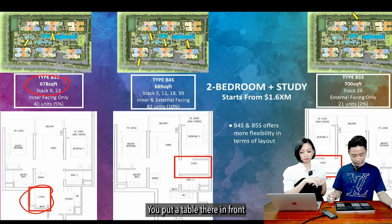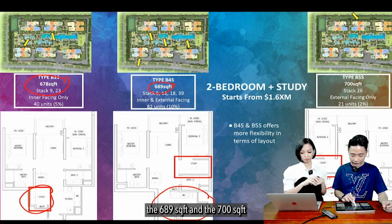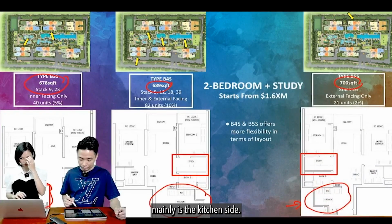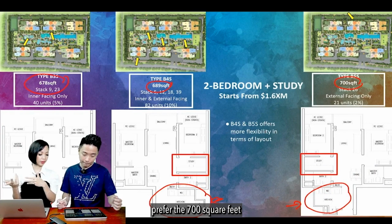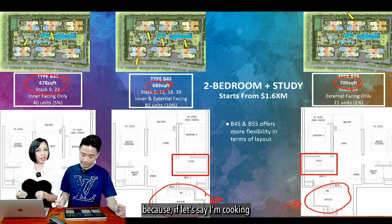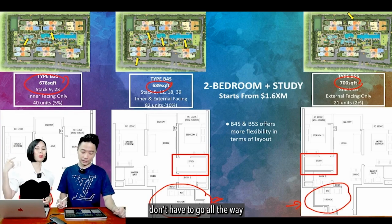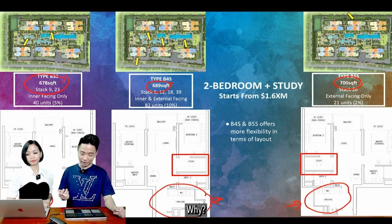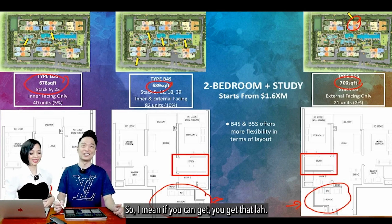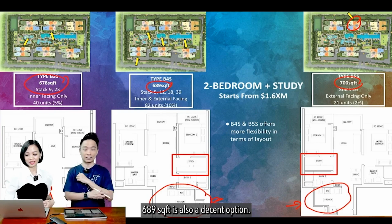You put the table there in front of the kitchen, also weird. And these 2 have more proper kitchens. So the difference between the 689 and the 700 mainly is the kitchen side, the placement of the fridge. I would actually prefer the 700 square feet because if let's say I'm cooking and then someone enters the kitchen, they can just go to the fridge behind me. Don't have to go all the way into the kitchen area. This one is down to our preference. Why? Because the 700 only has one step. If you can get it, you get that. But if you can't, 689 is also a decent option.